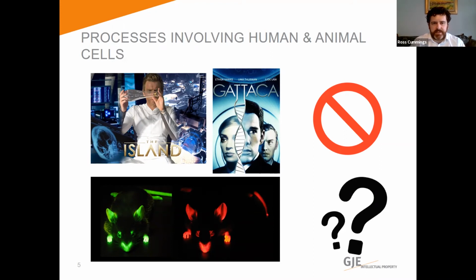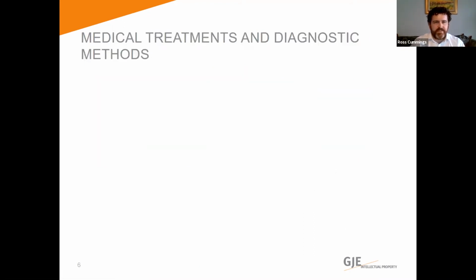These prohibitions are aimed at deterring experiments that are deemed unethical, but of course there are multiple other forms of legislation that prohibit this type of experimentation. It should be borne in mind that a patent is a right to prevent someone from doing something, rather than a right to do something. So preventing patents is not necessarily a strong deterrent for this research. Indeed, it would seem that allowing patenting in this area might actually be more effective at restricting research. Nevertheless, this is an ethical debate for another day. Now, next we have medical treatments and diagnostic methods.